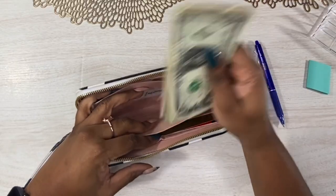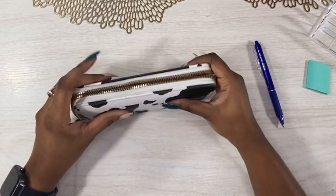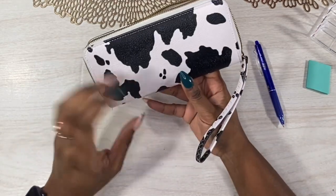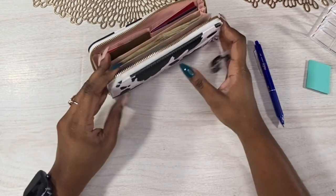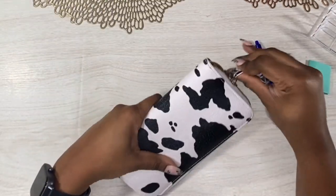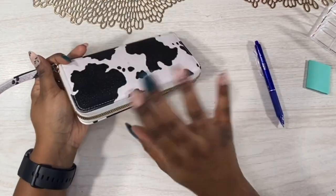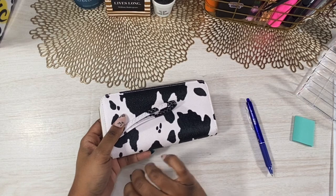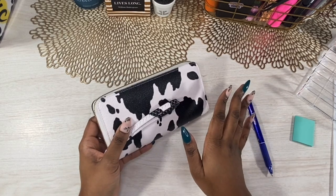I'm a little nervous. I'm not going to lie. But I need to clean this. But we are going to try it. I think it'll make me feel a little bit more at ease. I don't know, maybe in theory it makes me feel a little more at ease because I'm not worried about whether I've run out of money in one envelope and I want to use it in the next.